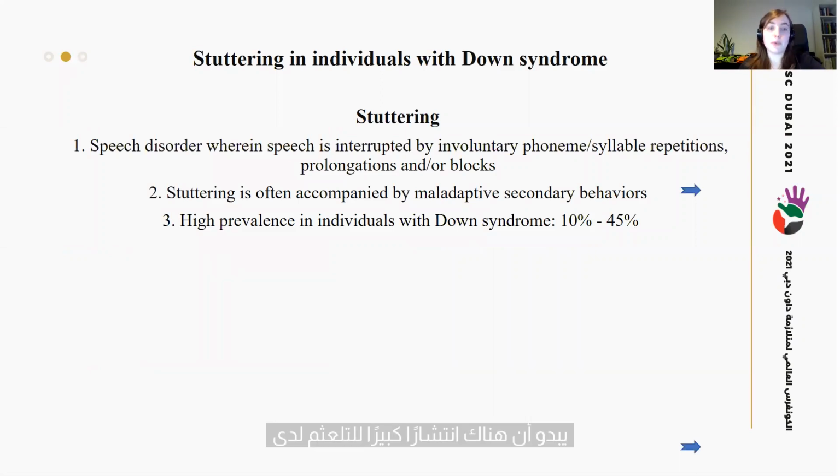There appears to be a high prevalence of stuttering in individuals with Down syndrome. The available research shows prevalences between 10% and 45%, which is considerably higher than what we see in the neurotypical population, where the prevalence is 1%, or the population with intellectual disabilities, where it is 5%.